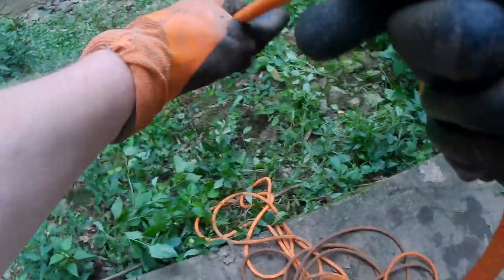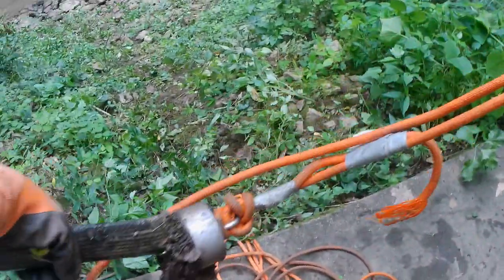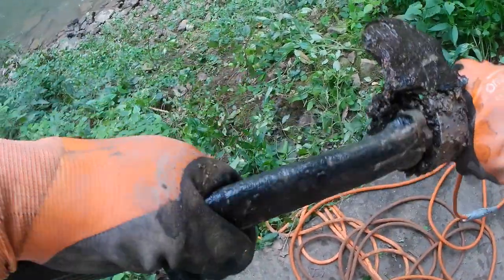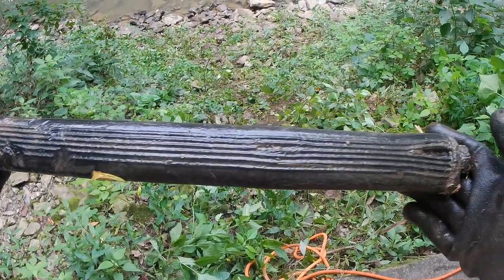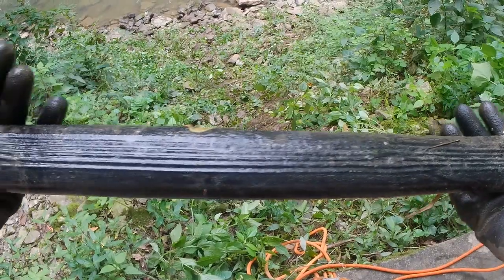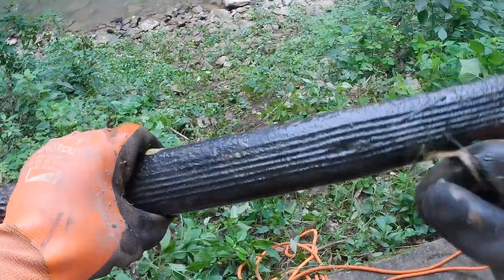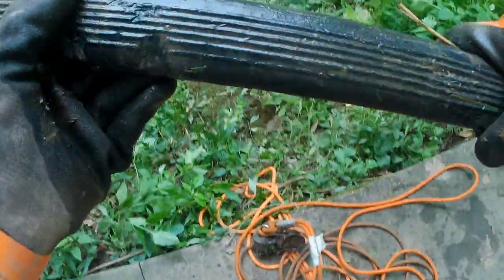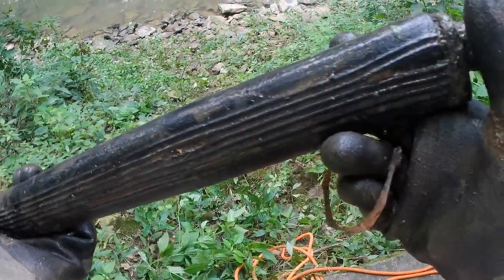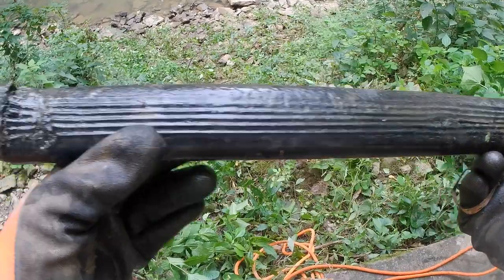Alright, got something weird looking coming up here. I thought it was a running board. It still kind of looks like one, but a little one at that. Weird, weird, weird. Could it be a tiny one? I don't know what this is. Yep, it's rubber. This is all rubber, and it's metal on the ends, and then I guess inside. No. Huh.